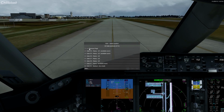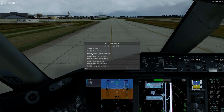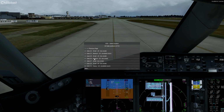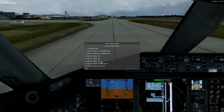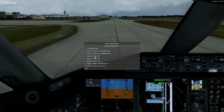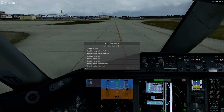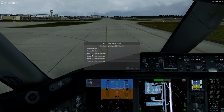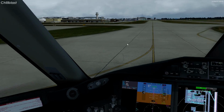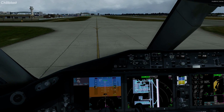36. No, that's in the wrong place. 23 available soon. That's a perfect one. Just a perfect stand that is. So what is free? 36. We could go around there, but it's not the correct pier. I think it's a BA pier. That's the problem. We'll just taxi closer down there to see what's going on. We'll make our lines up when we get there.